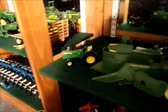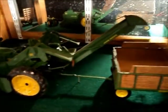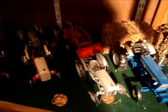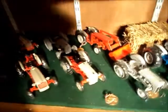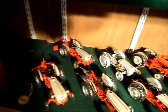On the bottom we have the Ford tractors and a Kenzie planter. It's been fun buying the tractors over the years, when I look back at the bargains I got on some of these.